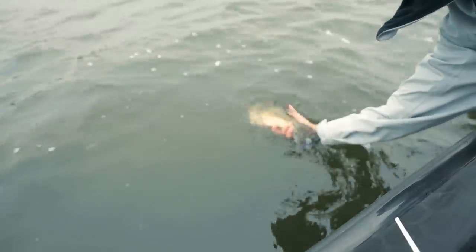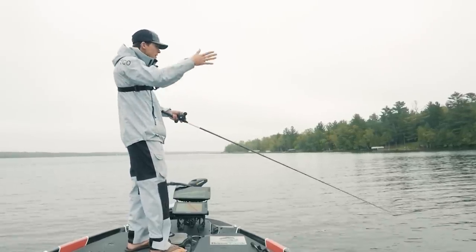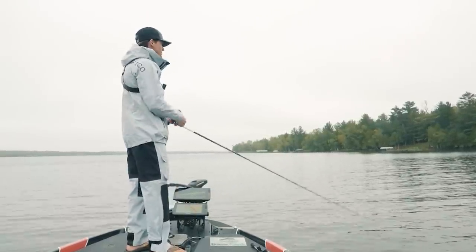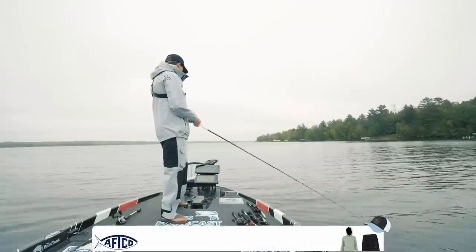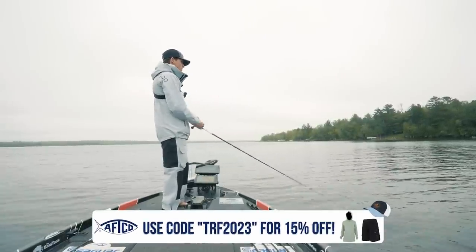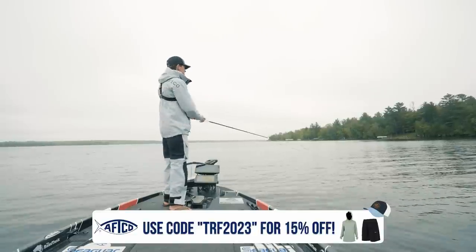See you, big girl. I'm trying to mix up my retrieve from slow walk, slow walk, slow walk to fast, fast, fast, fast. Kind of imagine there's probably a fish behind it, maybe he's stalking it, and then all of a sudden it starts moving faster and his predatory instinct takes hold and he's gotta eat the thing. Because one thing about bass is that they hardly ever react the same way day after day. You might catch them on a walking bait with a certain retrieve one day, and then it totally doesn't work the next. So you really gotta vary it. Even though I've had success so far, it's definitely worth trying to see if I can catch even more.